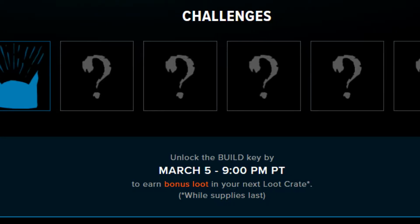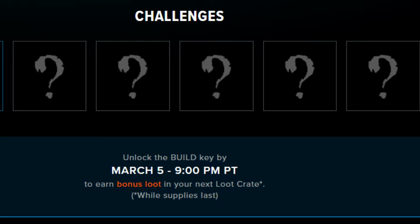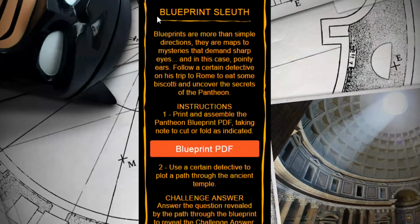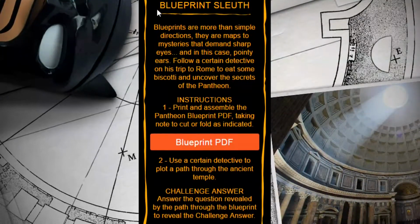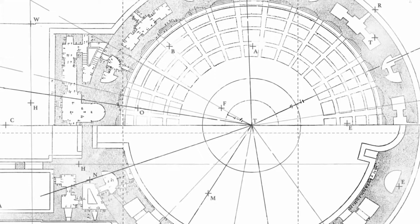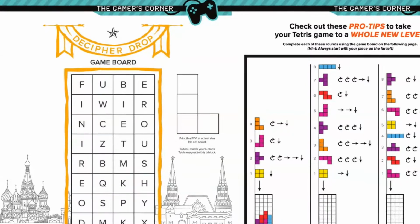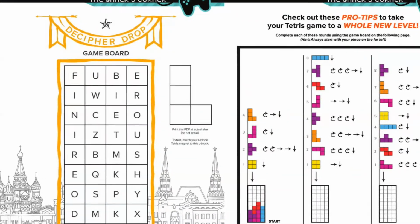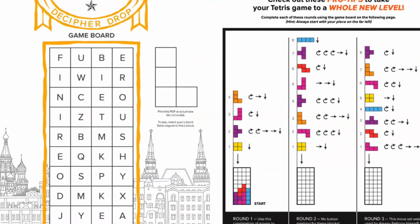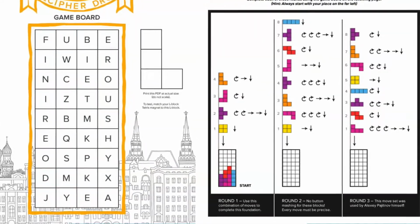It's a variety of different puzzles. They're all different. Based on the ones we had this time, we had something to do with the Pantheon, where you used the Batman cup, the Batman bowl, whatever you want to call it, the really bad thing, to measure across a map, and find all the different letters, put them all together, and then you can use your Tetris magnets for 3 different things. The first puzzle is a decipher drop game board, where you try and fill in a Tetris board and work out what the 3 letters are, and then put them into a phrase.